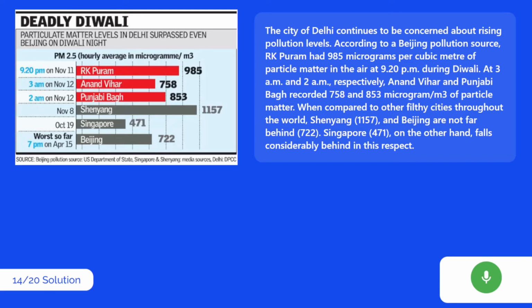When compared to other filthy cities throughout the world, Shenyang, 1,157, and Beijing, 722, are not far behind. Singapore, 471, on the other hand, falls considerably behind in this respect.